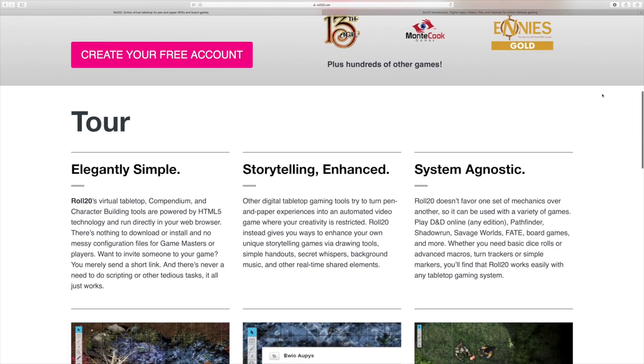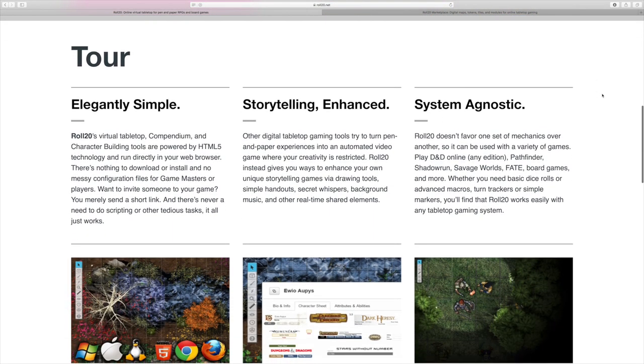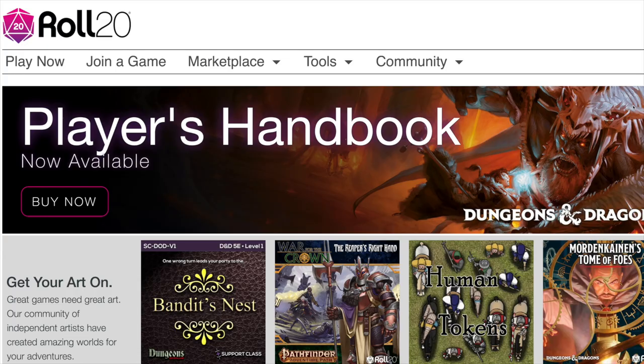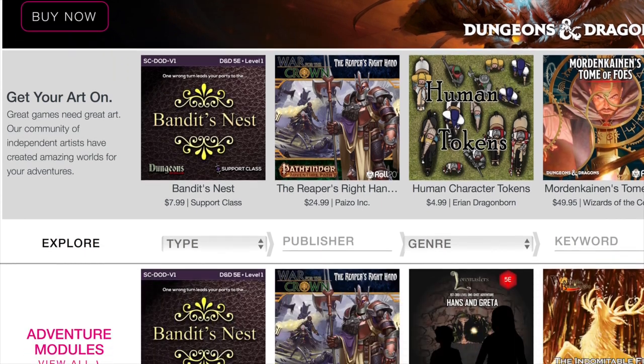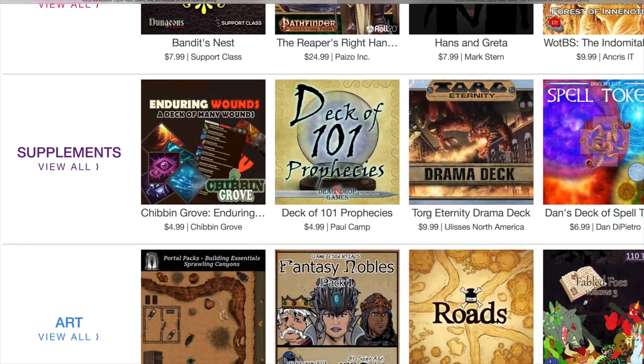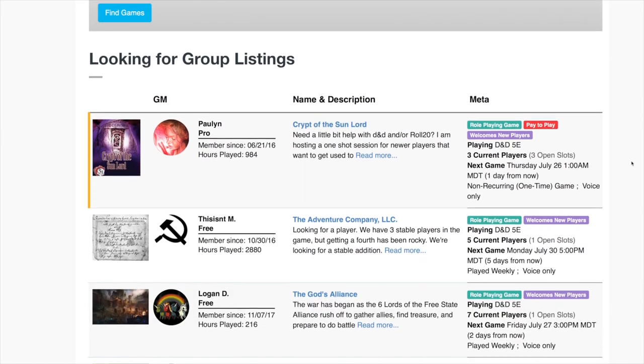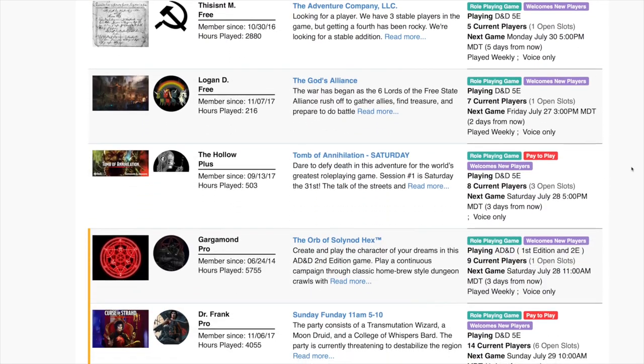Roll20 for me really revolutionized how I've been playing. I've had a lot of friends that have moved to different cities over the years, and now we're all playing together. With the boom and rise of D&D 5th edition these days, this has been part of it. You know, there's a ton of games that are being played, and there's millions of people playing it on Roll20 now, which is awesome.